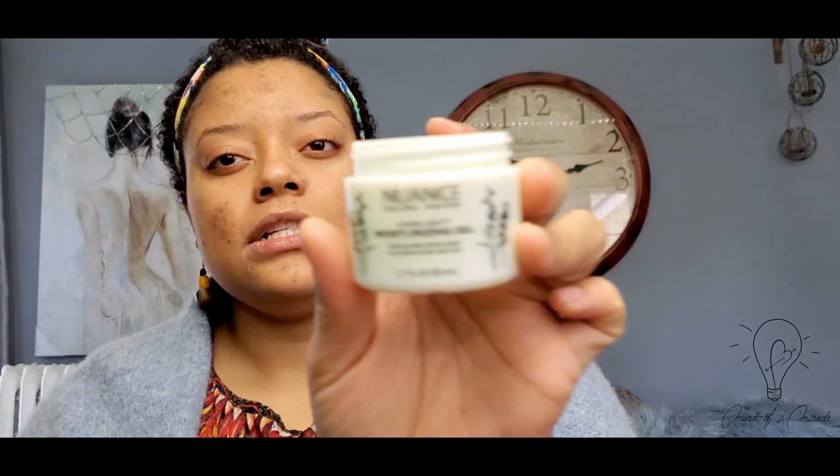Guys, I'm having a pretty rough skin day. And I cleaned out my makeup drawer, so I don't know what I have anymore because I was on a mission. I was throwing out any and everything. My face is feeling a little bit dry. I don't actually use primer, but I do have this moisturizing gel.